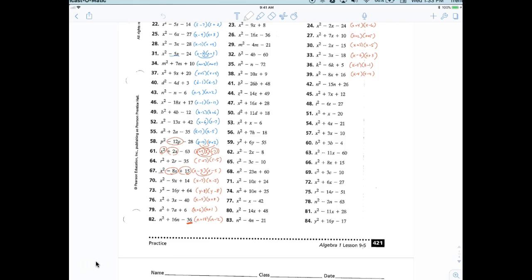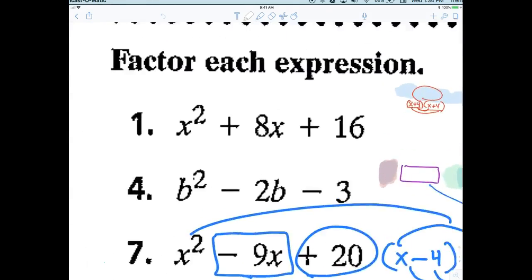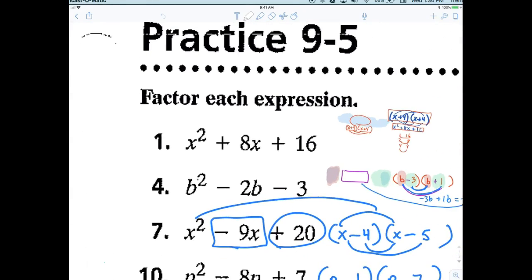Now, why are they factors? Because those two numbers multiplied together give you 12. Everybody with me? All right? So the question for today is, look up, please. What are the factors of x squared plus 8x plus 16?